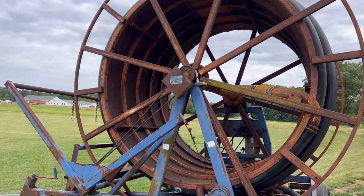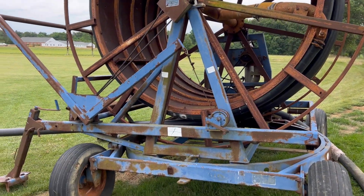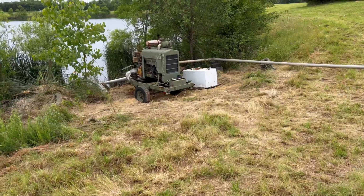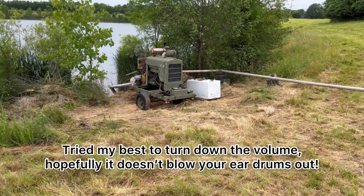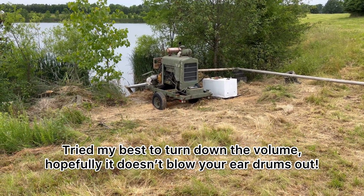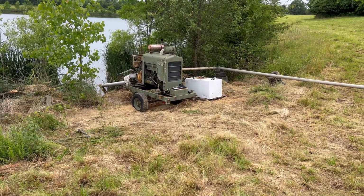But I just thought I'd show a close-up of this entire setup right here. So let's head down to the water. So hopefully y'all will be able to hear me over this generator, but it's basically just an old Army surplus generator. It looks like probably diesel powered. In fact, it is, because I can smell the diesel right now.